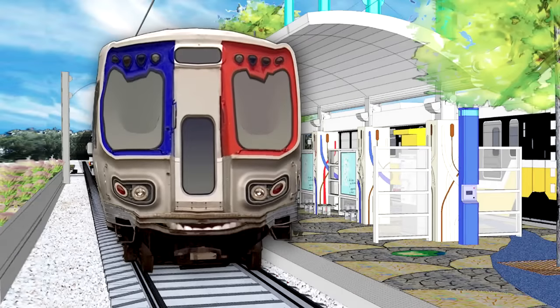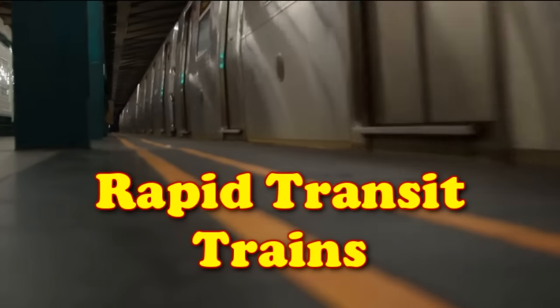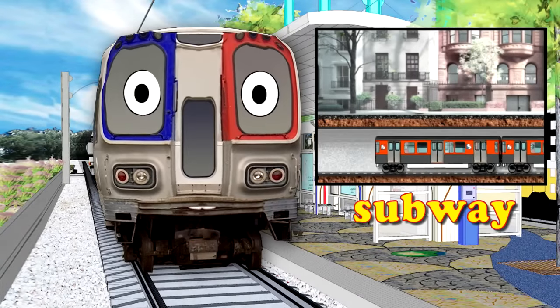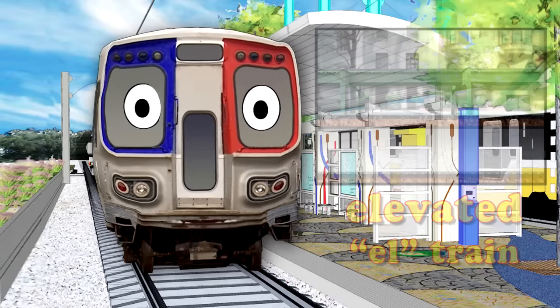If you live in a big city, and even if you don't, you've probably seen trains like this. They're called rapid transit trains. When the tracks go underground, it's the subway. When the tracks are up over the streets, it's the elevated, or L train.